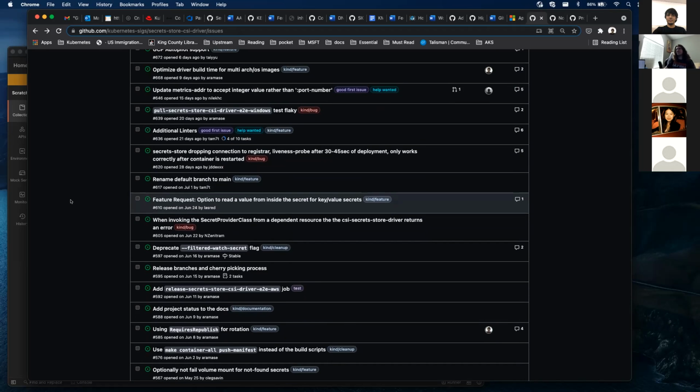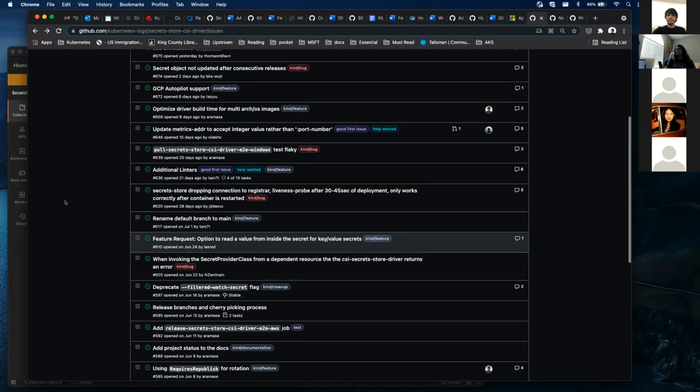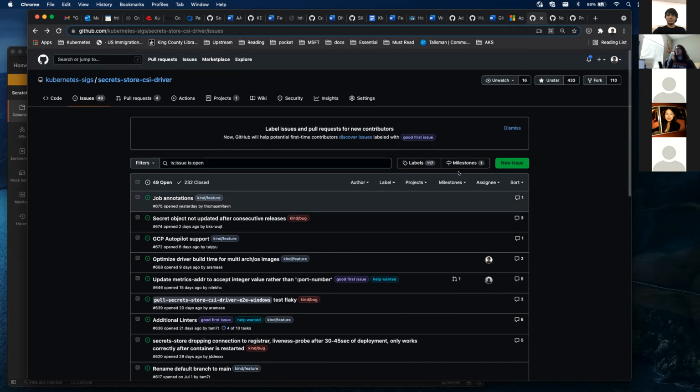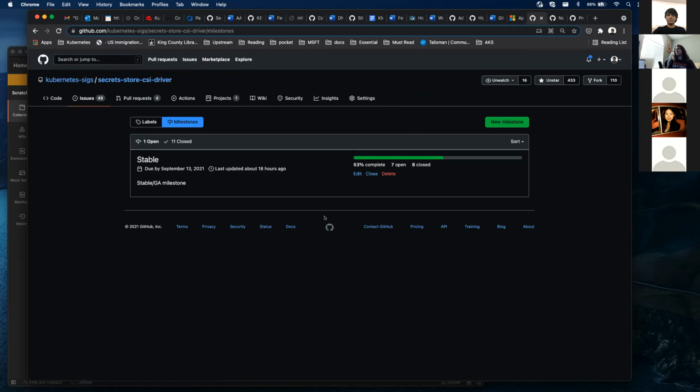Yeah, and I think that is the main issue. But we have the stable milestone planned for September 13th. So that's what we're working towards, basically enhancing the tests that we have, making sure it's not flaky, and then also making sure all the docs are there, and then also just the production readiness. The stable release will be with what we have today that has been well tested and used. So that is basically features like rotation, sync secrets, which is there today. And we'll have a 1.0 release with that.